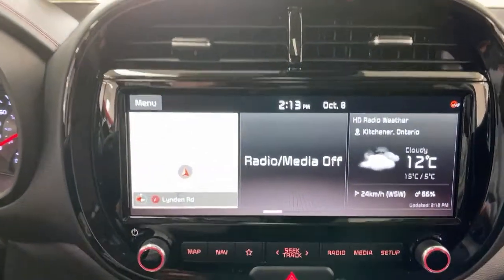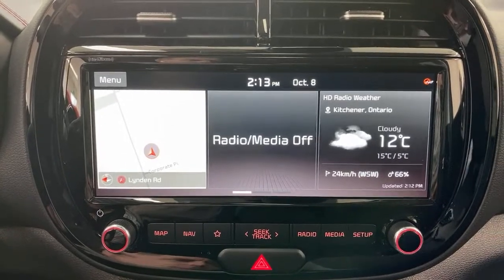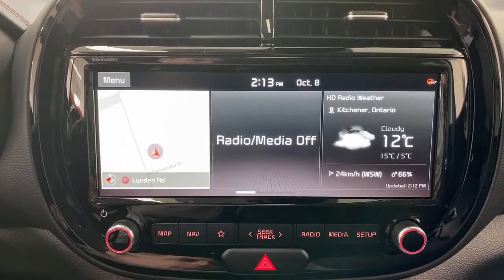One thing people like: the very first car, other than the Telluride, to get this big 10.25-inch screen is the Kia Soul.